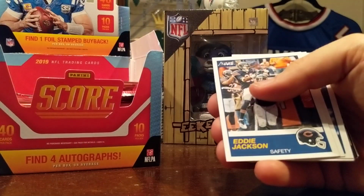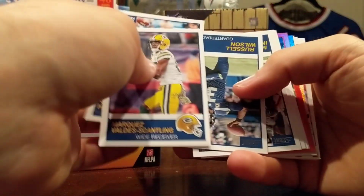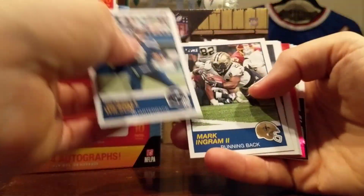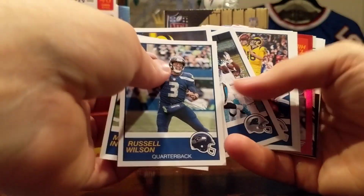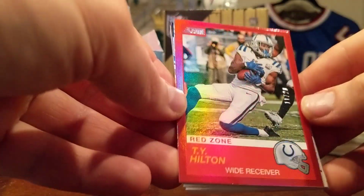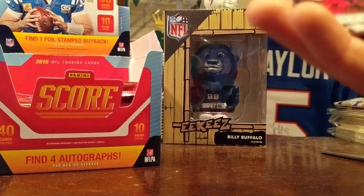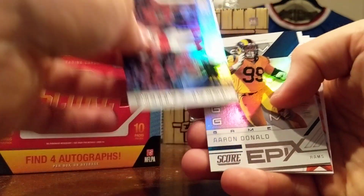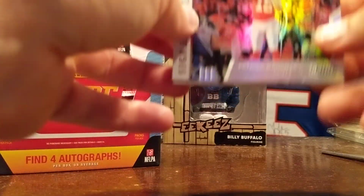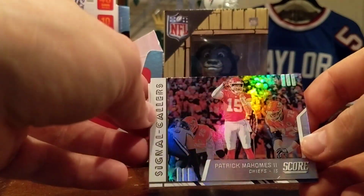Josh Allen for my Bills. Really do appreciate the little throwback nod to the original set here. Got a T.Y. Hilton. This should be numbered to 20, I believe. Yep. 11 of 20. And seriously, you collectors who are on a budget, just getting into it, Score is a great way to get yourself some nice, low-numbered parallels at a relatively cheap price. You're not going to get a better shot.